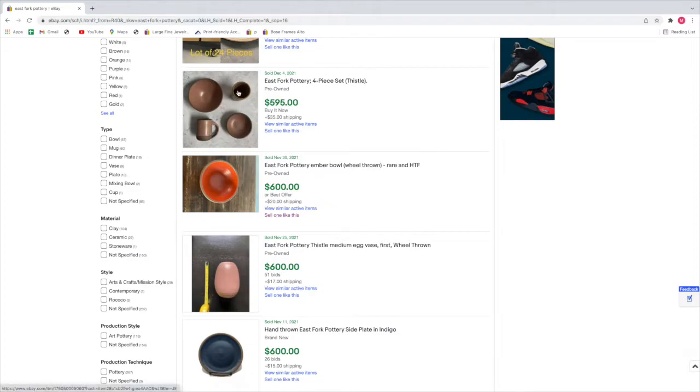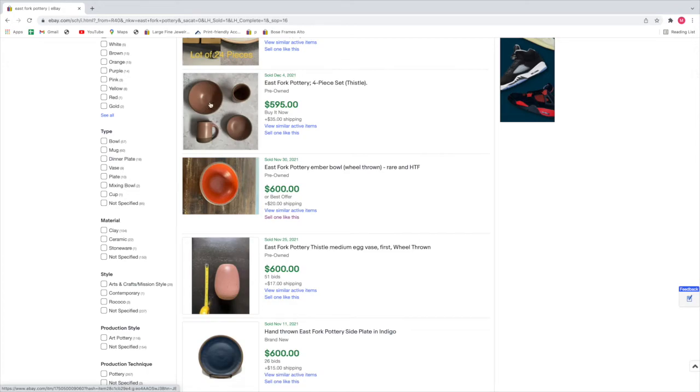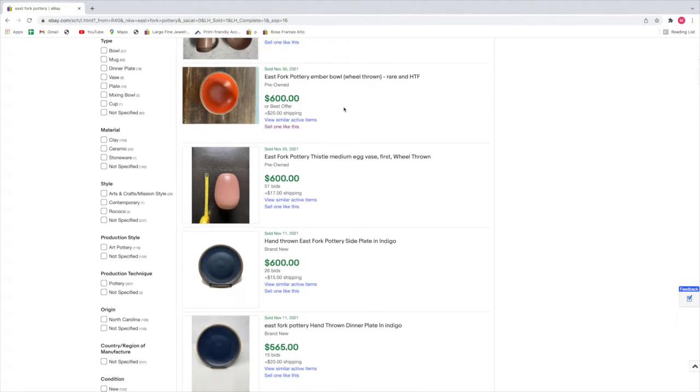A mug. I believe this is a juice cup. This is a tiny little bowl here, and this is maybe what they call an everyday bowl, maybe a side bowl, I'm not exactly sure. $600. Here's that same color scheme, that same glaze that the mug we sold is in, this ember color. That's what they call it. $600 for this little bowl.